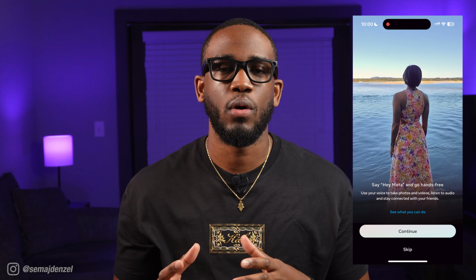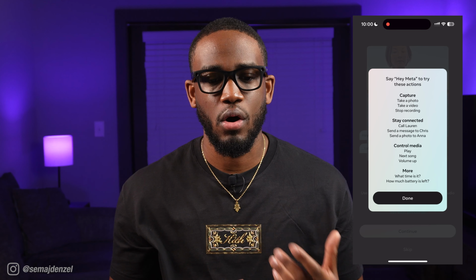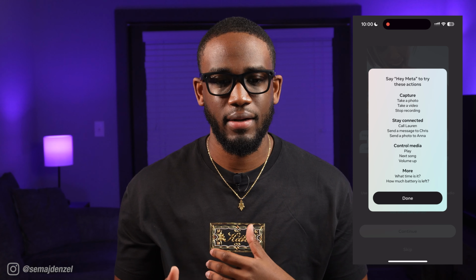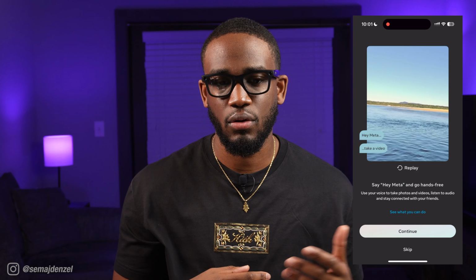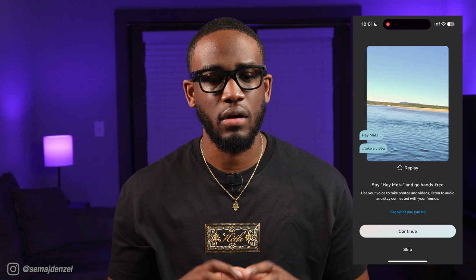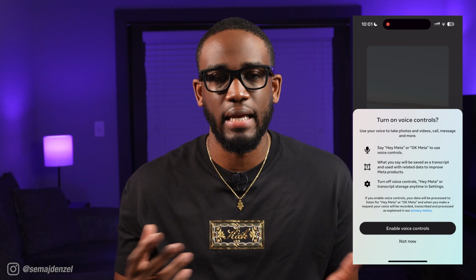Once you open up the Meta View app, you're able to go in there and it walks you through a lot of those functions that I talked about earlier, like taking a photo using the touchpad, and it also walks you through setting up your voice assistant. Now you can go in and set up that voice assistant to go hands-free. With that, you're able to set it up to take a photo, take a video, stop recording, call people, control media, and all of those various functions that your smart assistant can do. And from there, you can turn on voice controls to enable that.